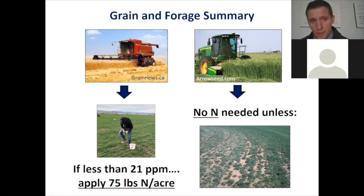If you're growing forage following alfalfa, the need for nitrogen in the first year is going to be a lot lower. You shouldn't see a lot of response. And so we would suggest that you just withhold it in that first year, unless, as I mentioned, you're following a really old, poor stand of alfalfa, or unless there's some compensation or incentive for protein.